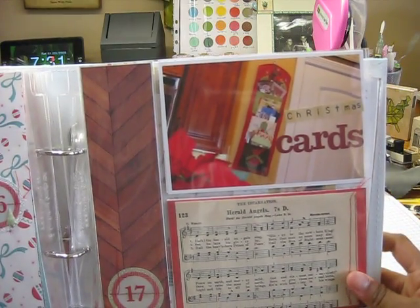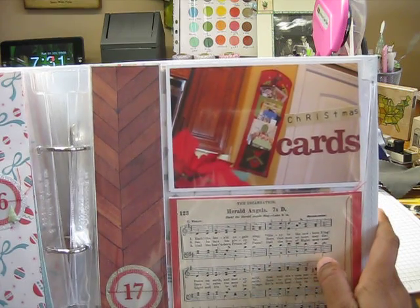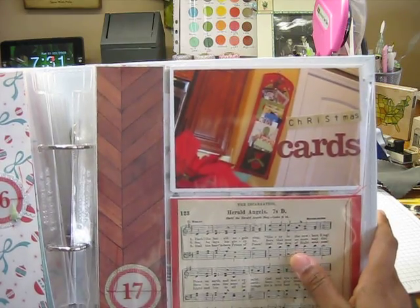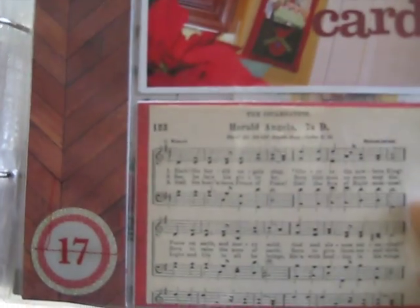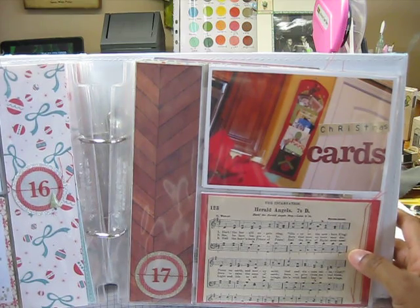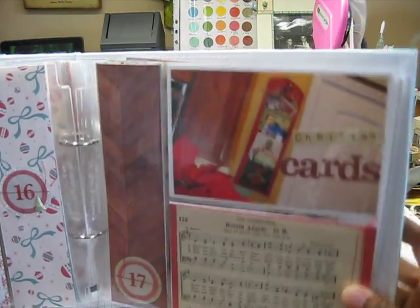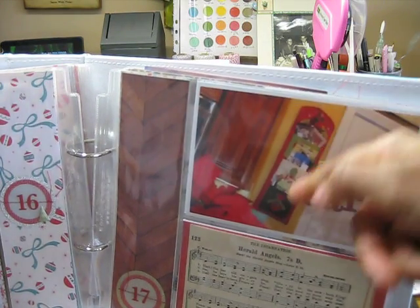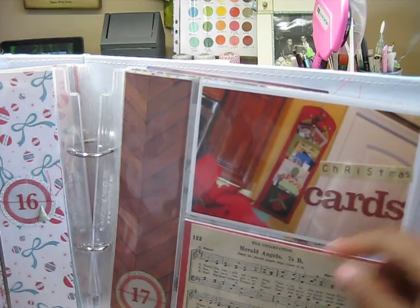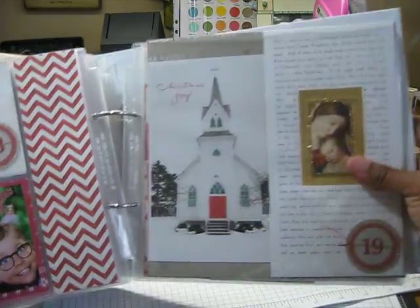On the 17th, we took a picture of Christmas cards, and again, this is some of that music paper from that old hymnal, that 100-year-old hymnal, and it's Herald Angels is what it's called in that hymnal, but it's Hark the Herald Angels Sing. I didn't realize that. Anyway, and then those are Christmas cards. I keep them in this little holder that I hang in our kitchen by our pantry, and I put them all in there. So we got some really cute cards this year.